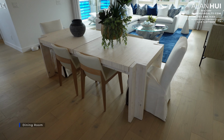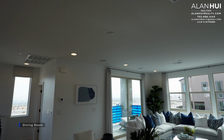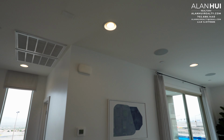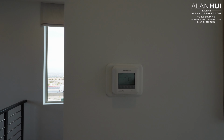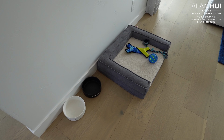The next space is the dining room. The dining room measures 16 by 11.5. Above the dining room, there's a pre-wire for a chandelier. This does not come included, but is available as an option. On this wall up above is your doorbell chime, and down below is your thermostat for the second floor. They put a doggy bed here and doggy bowls.